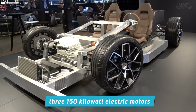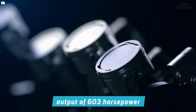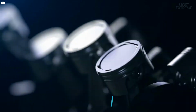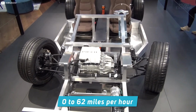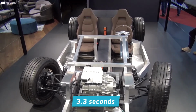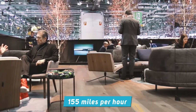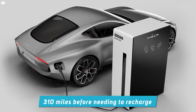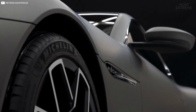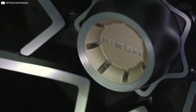Powered by three 150 kilowatt electric motors, it'll have a total output of 603 horsepower with a total weight of around 1.9 tons. It's expected to be able to accelerate from 0 to 62 miles per hour in 3.3 seconds, with a top speed of 155 miles per hour. What's particularly impressive about the design is that it'll have a range of around 310 miles before needing to recharge. And part of this is down to the inclusion of an energy recovery system that generates power during braking.